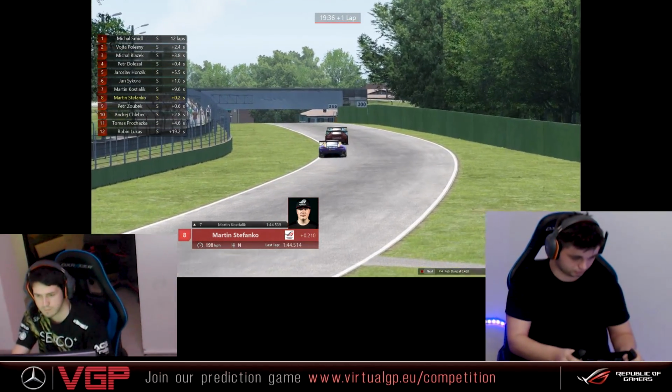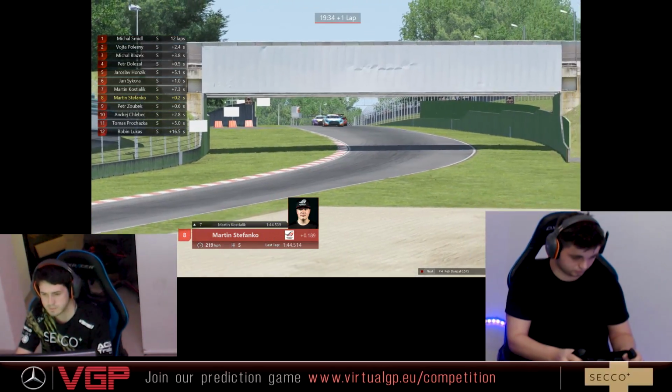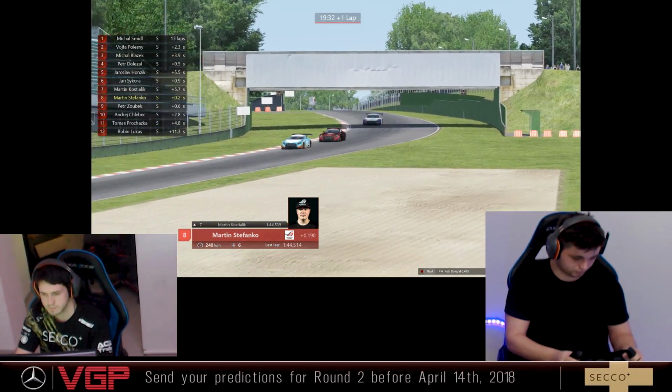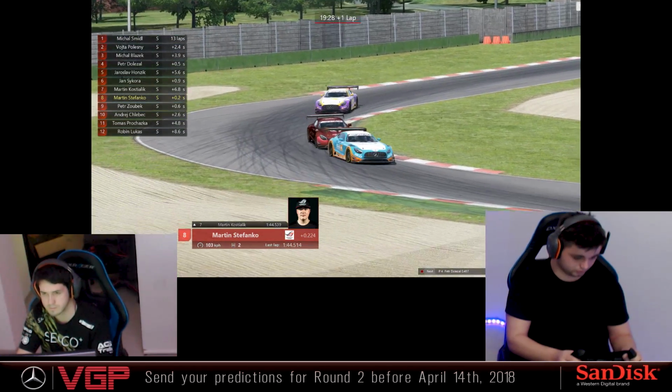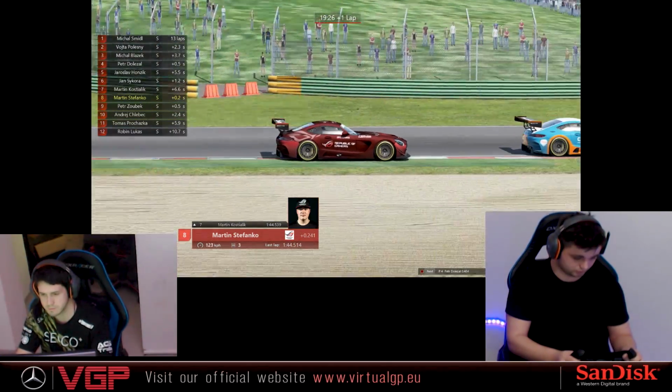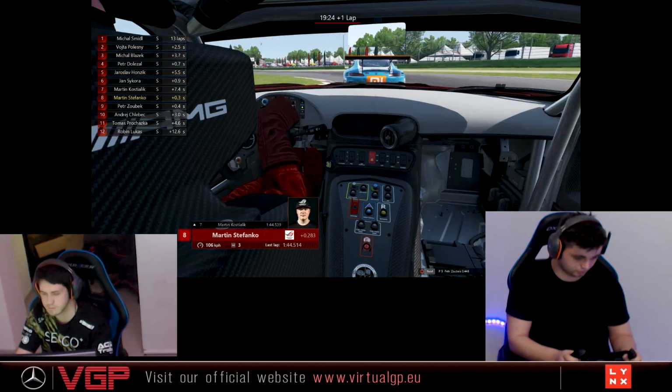Xiaomi Geek car, I imagine, is pretty annoying at this point to Martin Štefanko. He's tired of looking at the back of it. Will he make a move into the penultimate corner? No, but he's very close, nose to tail, as they're making their way out of the final corners.